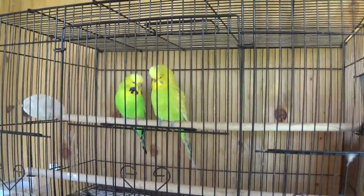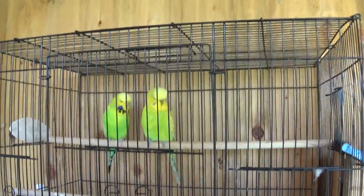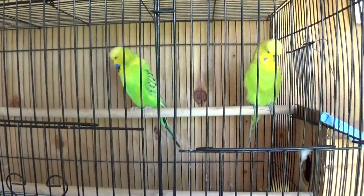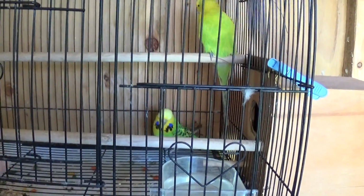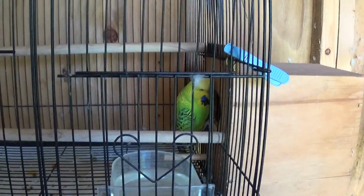So, these two, I was ready to give up on this, but she actually is going in the box now. Actually, she dives in there when I go put my hand in. She considers it her safe place, I think. Go on. Oh, are you going to do it? Are you going to go in? Oh, she didn't do it this time. All right. Oh, there she goes. That's her nest. Yeah, there she goes. Okay, so she is going in and out of that nest this time, which is great, moves in the right direction.